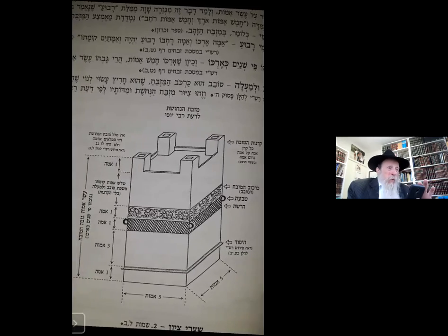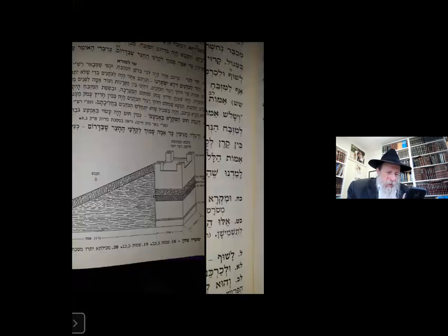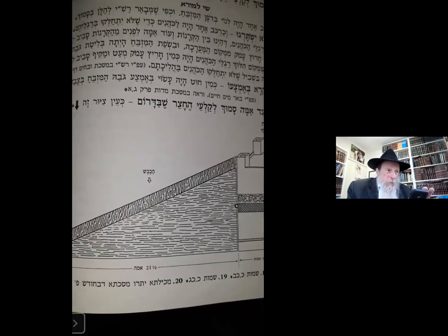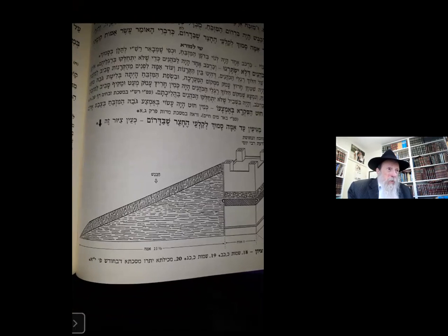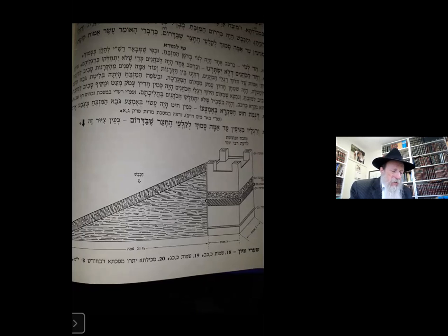So here we have a picture of the outer altar. Now the outer altar looked like this, but there was a big ramp that went up to it. See, there was a big ramp that went up to it. The ramp was 21 amos long, which means about 30 feet long. And the altar was 10 amos high, which is about 15 feet.